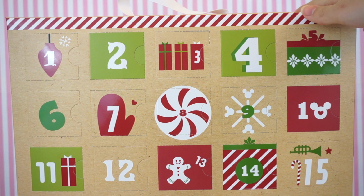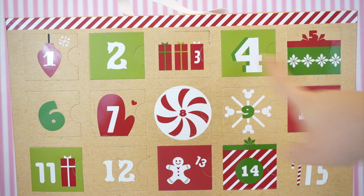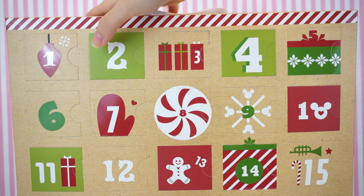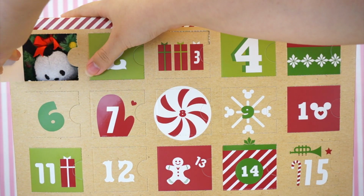So the first calendar I'm going to be opening is the Disney Tsum Tsum Advent Calendar, and this is actually by Disney. Each day it comes with a mini Tsum Tsum plush. So today we're going to be opening day 1 through 5, which is the top row. I know, so convenient, right? So let's start with day 1. I'm so sorry if my hair gets in the frame because I have long hair and I forgot to tie it. But here it is.